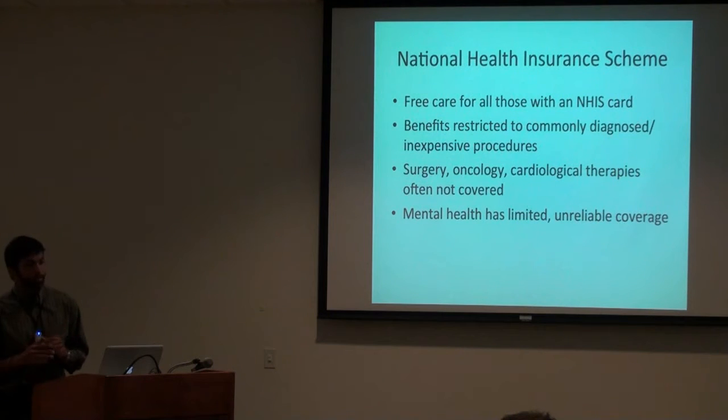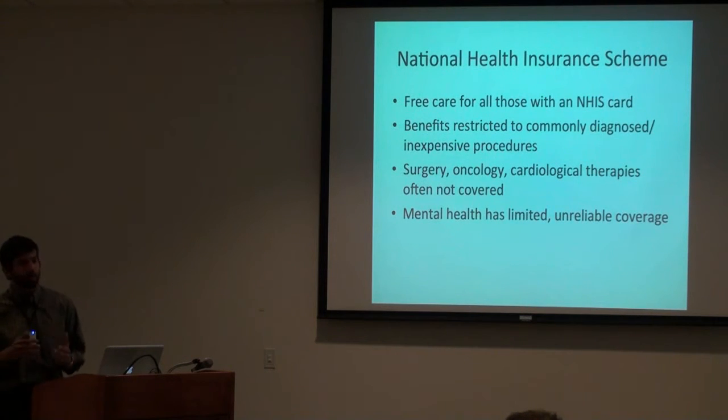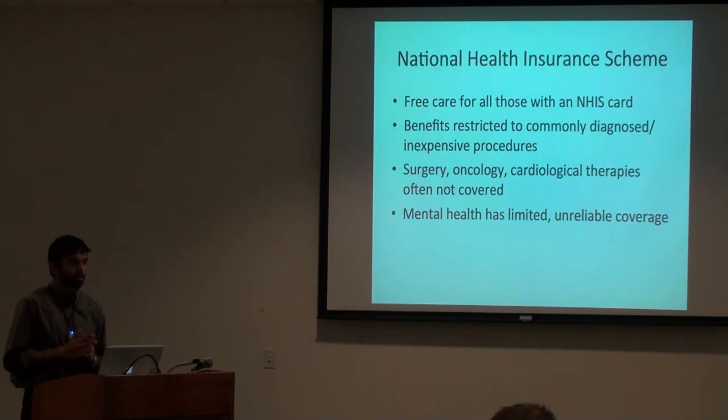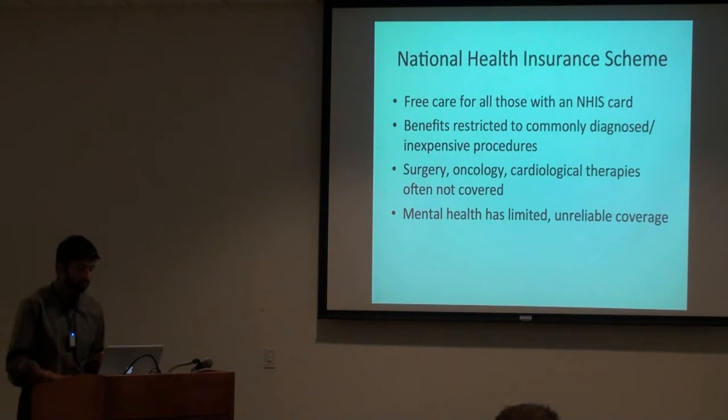Now, expensive procedures like surgeries or oncology or cardiological therapies are often not covered. And so any complex disease, any chronic disease starts to become a challenge in this system because it's, again, a limited resource system. And much like the health insurance at the U of I, we're trying to provide care to as many people as possible while doing so on a very limited budget. And then one area of note was that mental health care in particular has very limited coverage and very unreliable coverage. And I'll talk more about that in a few slides.